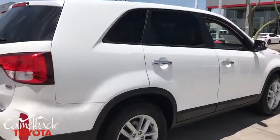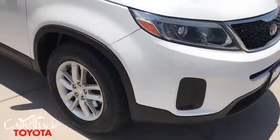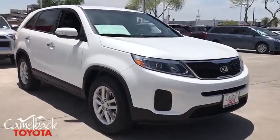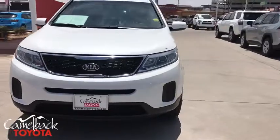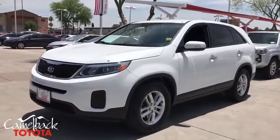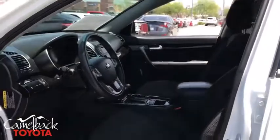Traction control, dual airbags, power steering, alloy wheels, four-wheel disc brakes, AM/FM stereo with CD player, rear window defroster, power windows, electronic stability control, trip computer, tachometer, overhead console, remote keyless entry, panic alarm, brake assist, rear window wiper, driver vanity mirror, front reading lamps.